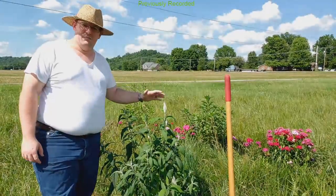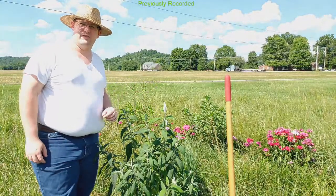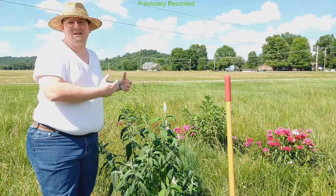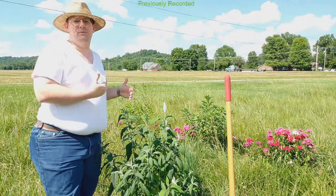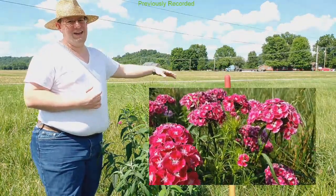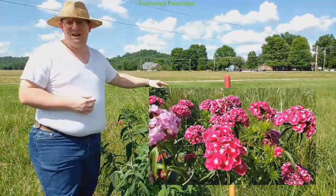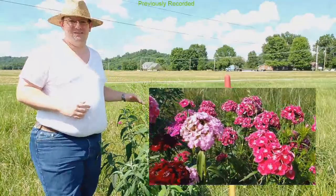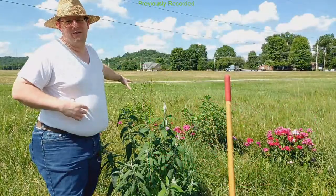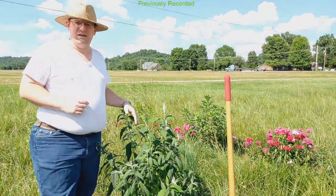Up first, I have the butterfly bush, and I'm putting it right in behind some wildflowers that I planted last year. And these wildflowers, there's a mix of varieties and they bloom at different times throughout the year. So right now, we have perennial dianthus that is blooming, and it looks amazing. So I'll grab the camera and give you a closer look at those because they're just beautiful.